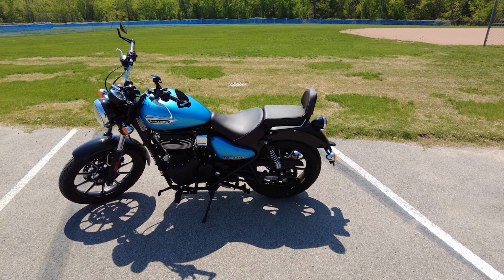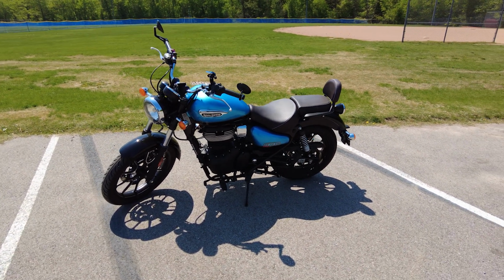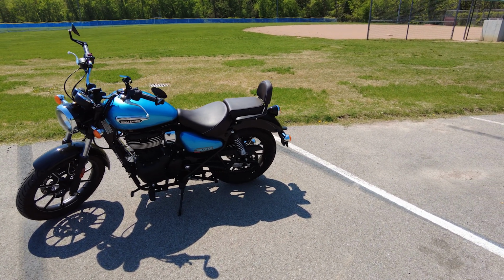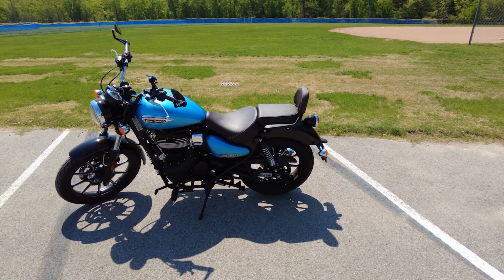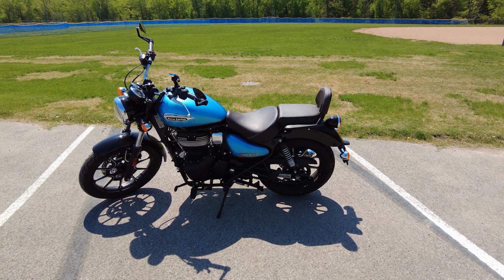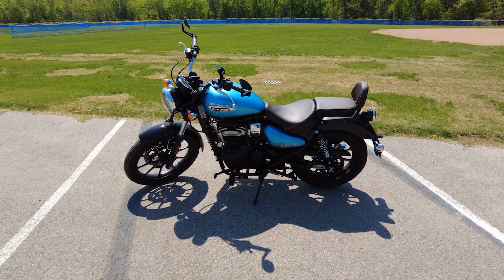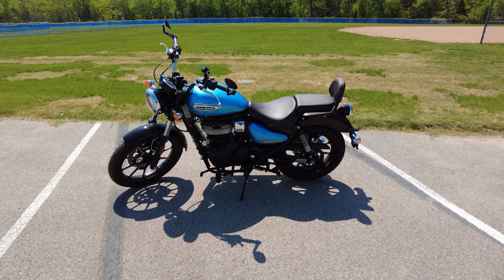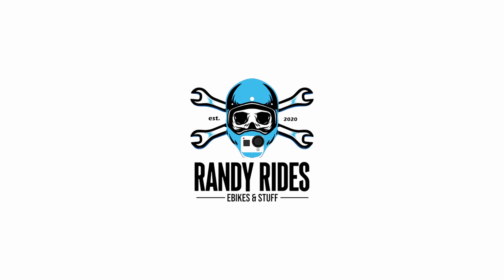We're going to go ahead and take a ride now. You guys will be able to see the dash and the speedometer and how it works. I'll explain a little bit to you in regards to that. We're going to go out and take a spin, and I'm going to go over a few more things with you and talk about the bike and let you know what I think about it. Let me know if you guys have any questions down in the comments section. And let's go ahead and hop on the bike and take it for a spin.